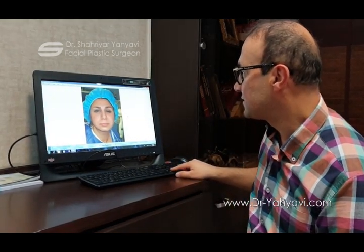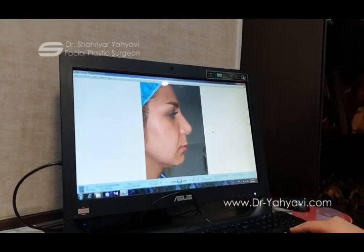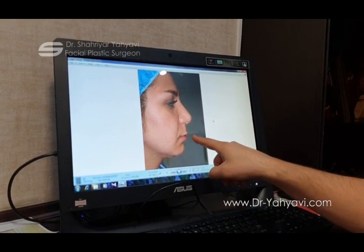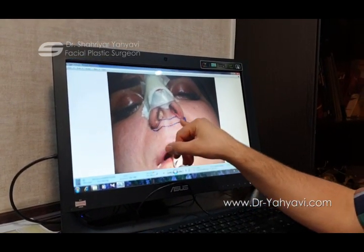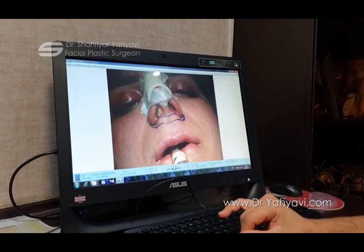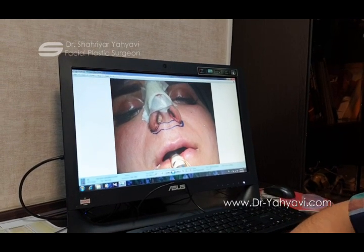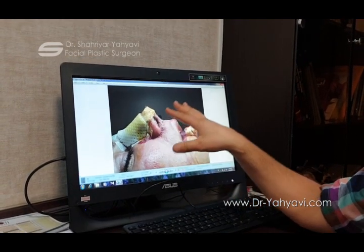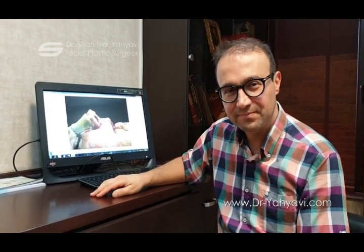As you see in this case, the length of the upper lip is too much. The patient is going to have rhinoplasty and at the same time shortening of the upper lip, as we call it lip lift. This is the shape of the skin that we have to remove during the surgery. Depending on the amount of long lip, we remove up to 8 millimeters of the skin. This is the profile view. As I told you, it can be done at the same time as rhinoplasty and no problem happens.